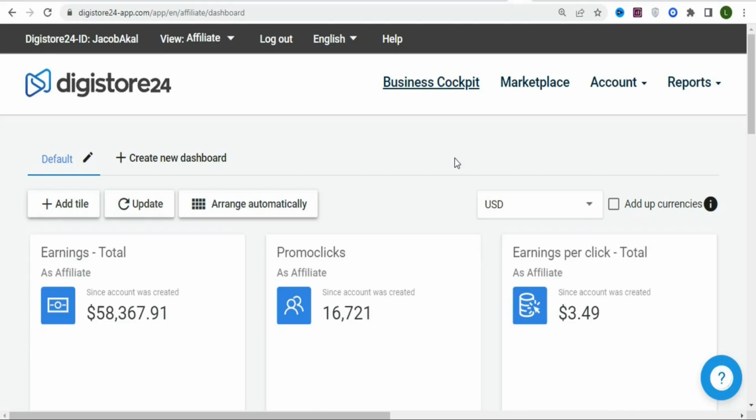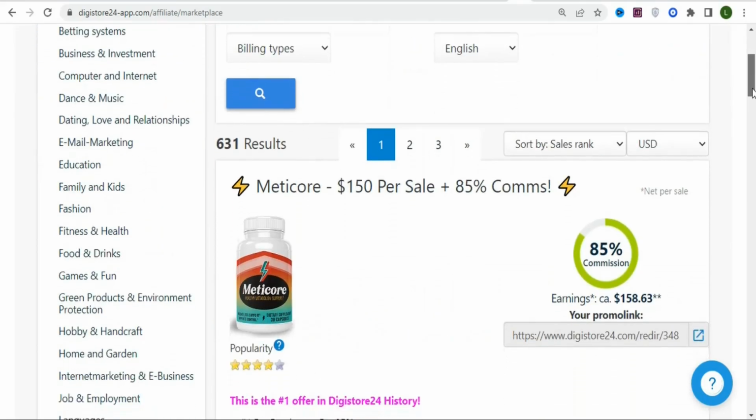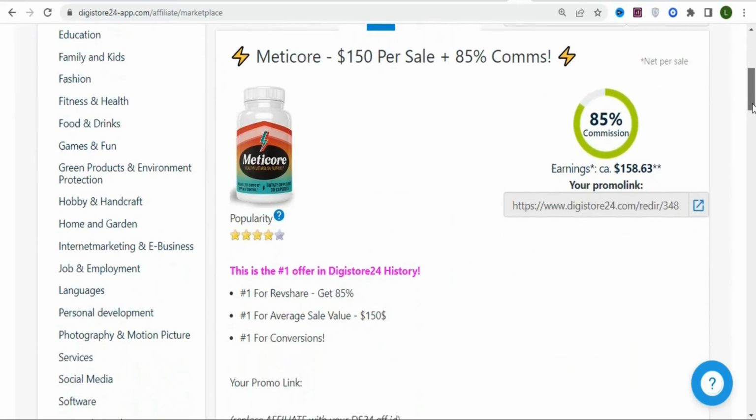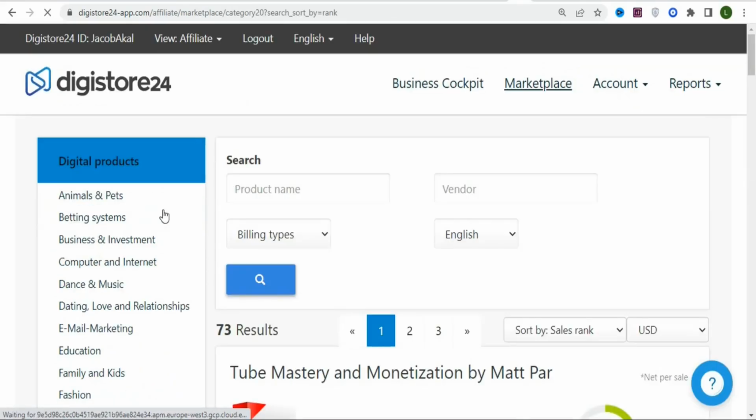Now let's get into the details. So now what you are going to do is that you have to first of all select the product so that you can start the promotion. So you are going to come here, click on the marketplace. Once you click on the marketplace, you are going to see a page like this. And what you are going to do is that you are going to go straight to e-business and internet marketing category. So when you come here, you can see internet marketing and e-business. Just click on that so that I'll show you the product that you need to select.